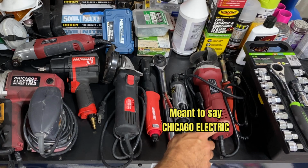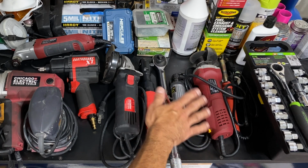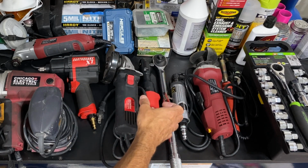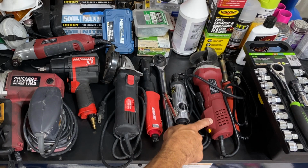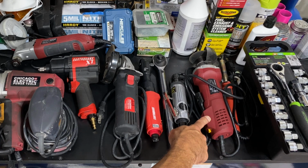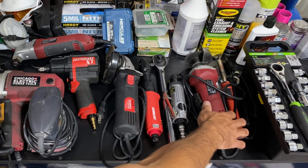Then we have this here, Central Pneumatic. Right here, this is a cutoff tool. I've used this thing a ton over the years for cutting thick plate steel and cutting parts of the suspension that were stripped where I had to cut the stabilizer link off, all kinds of stuff. I really put this thing to the max. I use it a lot. Sometimes I feared it was going to burn out because it was getting hot, but this thing is still working great, very inexpensive.